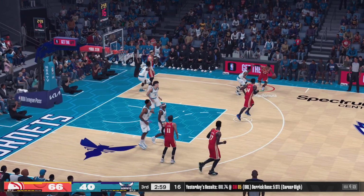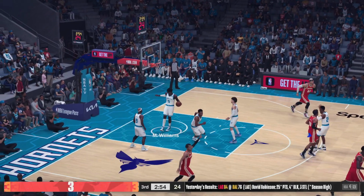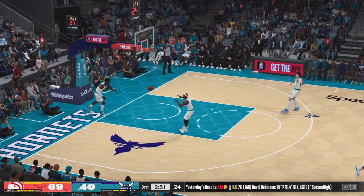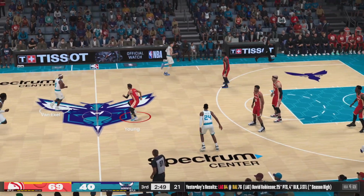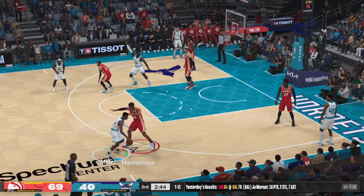And here's Hachimura. Heals from outside. Another 3 for Atlanta. They've been pretty lax with their perimeter defense, giving up a lot of three-pointers. And their defensive rotations have been non-existent.